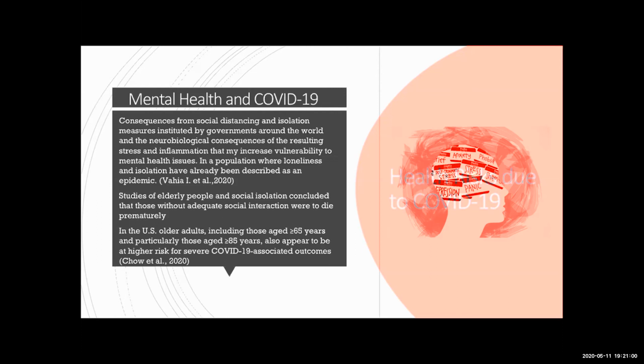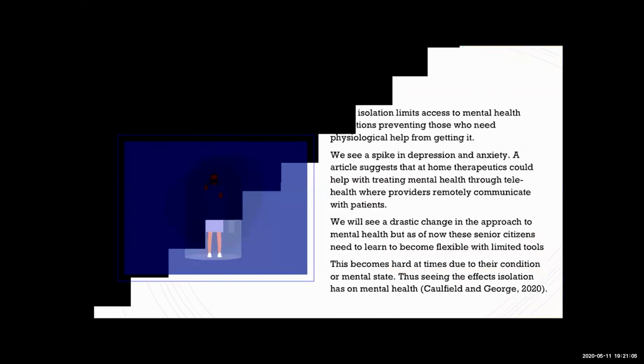And this prevents the ability to fight off any infection. Social isolation limits access to mental health institutions, preventing those who need psychological help from getting it. We see a spike in depression and anxiety. An article suggests that at-home therapeutics would help with treating mental health through telehealth, where providers remotely communicate with patients. This will result in a drastic change in the approach to mental health.